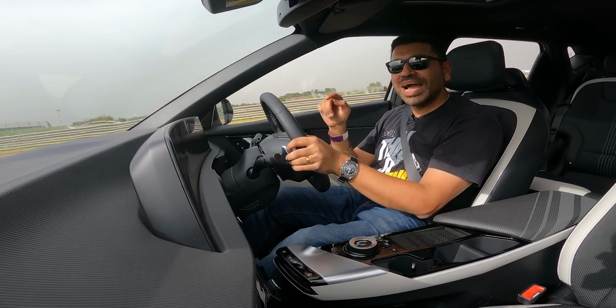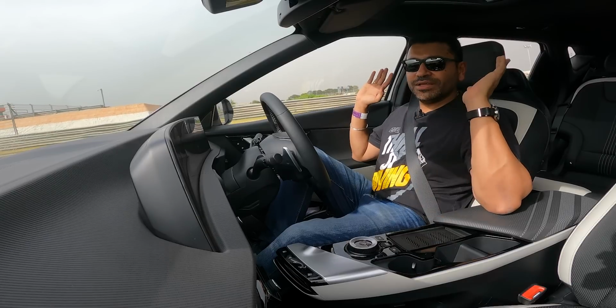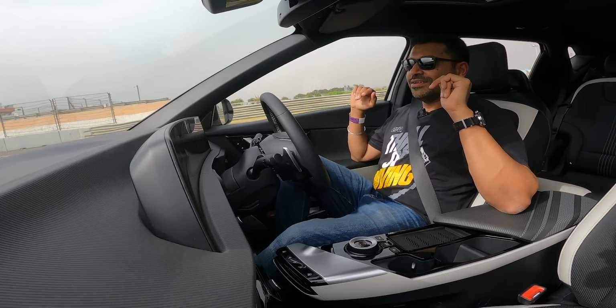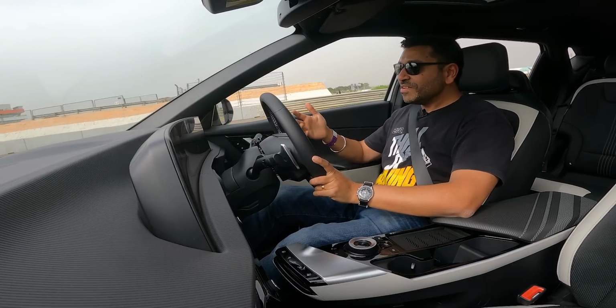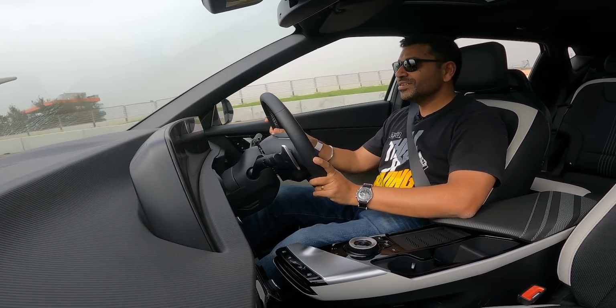So Kia calls this I pedal, and this is I'm not braking. I put this off the brake and it stopped. So accelerate and put off the pedal and it stopped. So in stop-go city traffic, this actually will be a really nice mode to use. Of course, you have to get used to it.